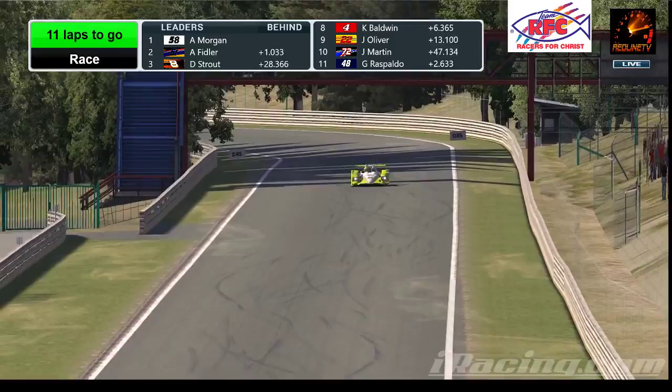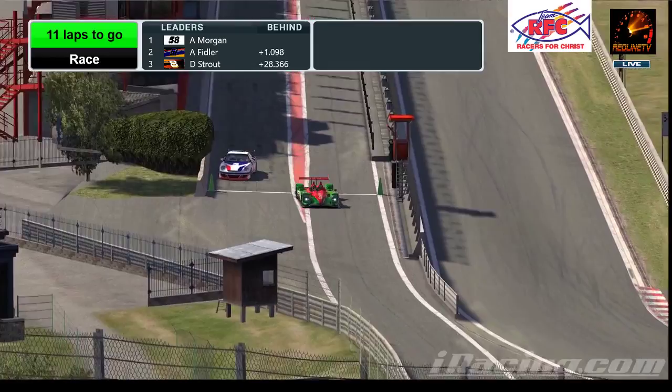Yeah, they should be able to. John Morgan's in the pits. He just made his. He's now leaving the pits. So all HPDs have pitted.